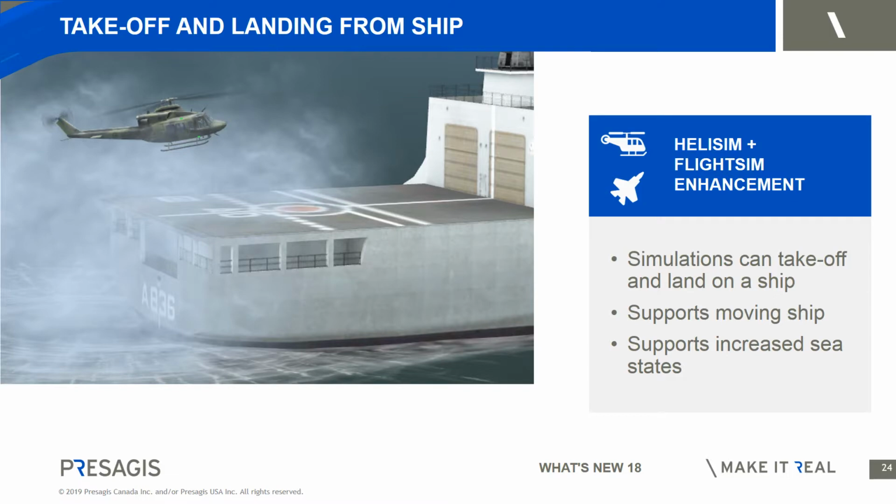The most significant addition to both products is the ability to take off and land from a ship. HELISIM and FLIGHTSIM now support all of the conditions encountered when performing these tasks, including moving ships as well as ship movements due to elevated sea states. Every aspect of the simulation is synchronized, from sensor views to cameras.